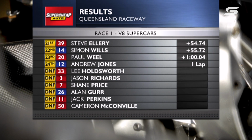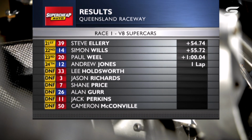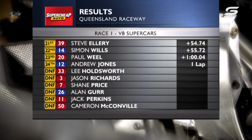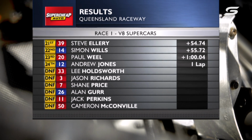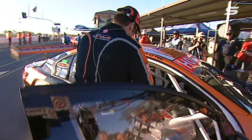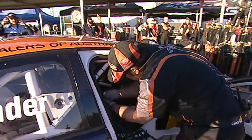Good fight back from Greg Murphy, who ended up in 19th position after starting in 26th. And Andrew Jones, Lee Holdsworth, Jason Richards, Shane Price, Alan Gurr, Jack Perkins and Cam McConville among those who had to stop by the Mark Beretta Daniel Gibson School of Counselling in pit lane.